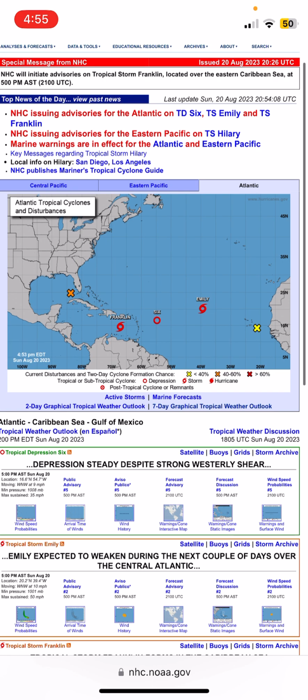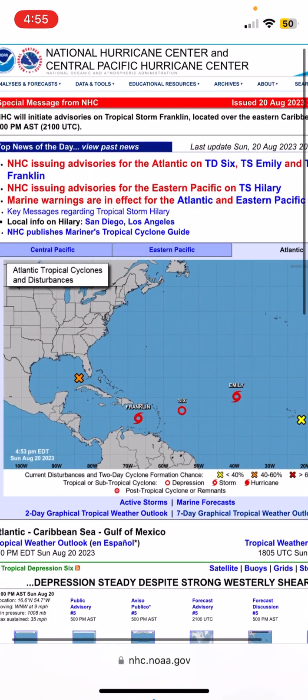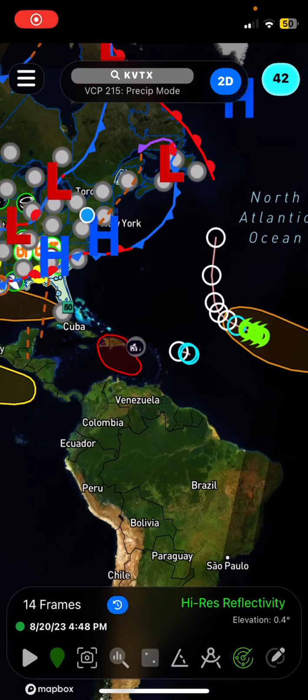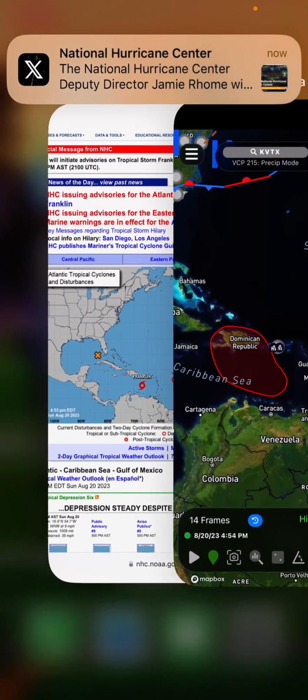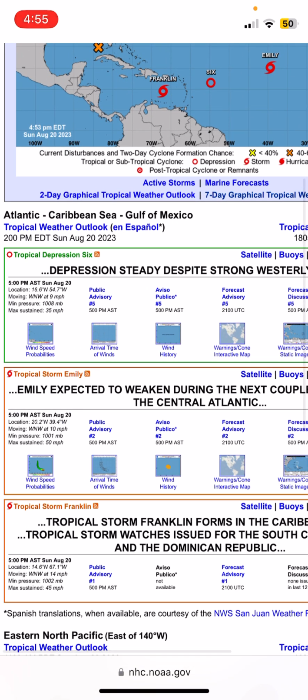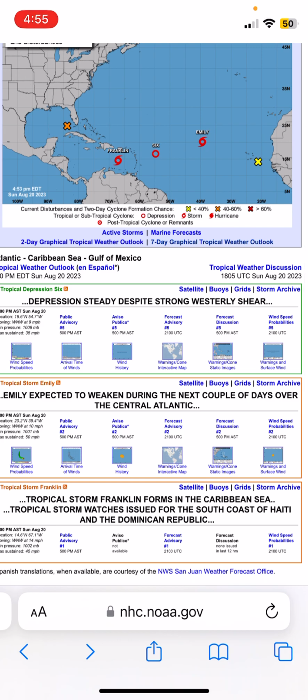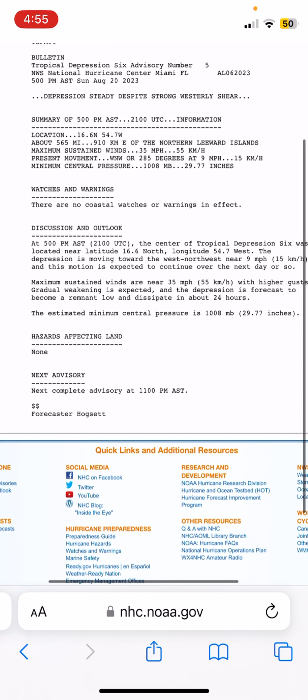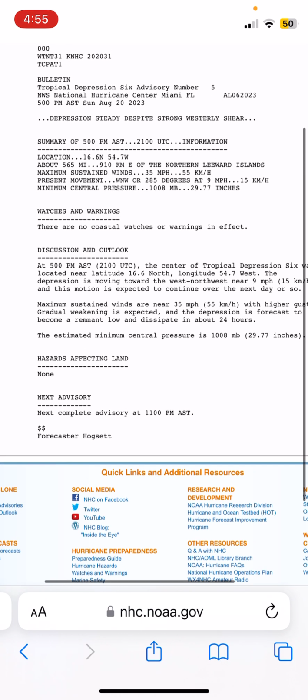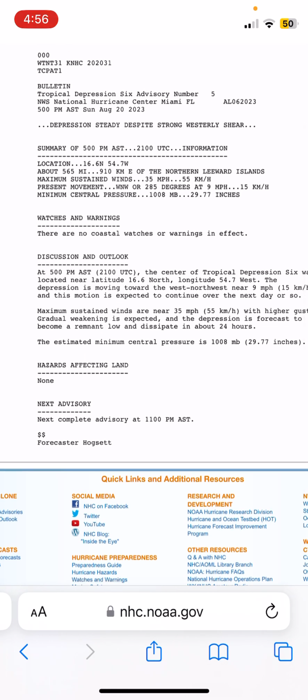So we'll start off with Tropical Depression 6 here, which is just to the east of, I believe those are the ABC Islands. The depression, despite strong westerly shear, is the headline of this advisory. There are no coastal watches or warnings in effect with this thing. It is about 565 miles east of the northern Leeward Islands. Maximum sustained winds are 35 miles per hour, moving west-northwest at 9 miles per hour, and central minimum pressure is 1,008 millibars.